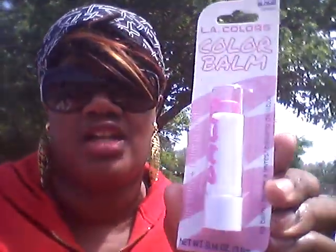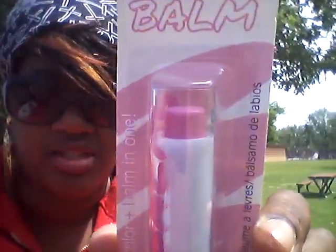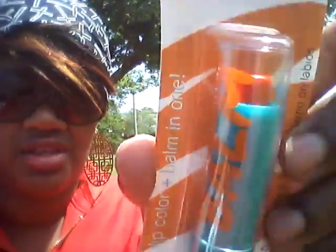This is the LA Color lip balm. Yeah, it says color and balm in one. This one right here is called Smooch. Can you see what that looks like? They have 6 different colors. I only picked up 4. This next one is called Wham. It's kind of like a pretty orange color. Can y'all see that?